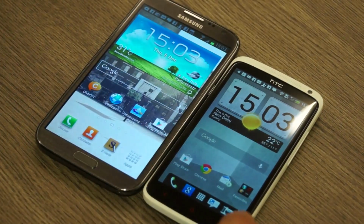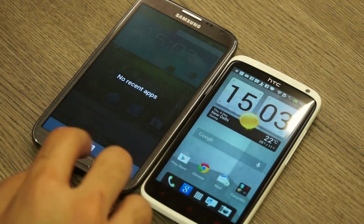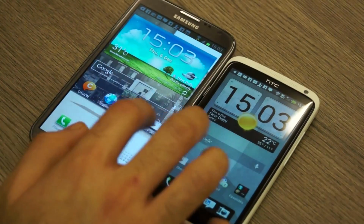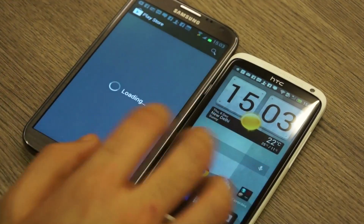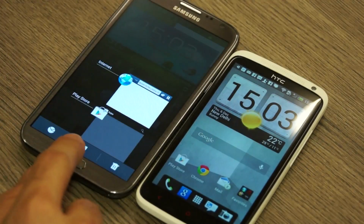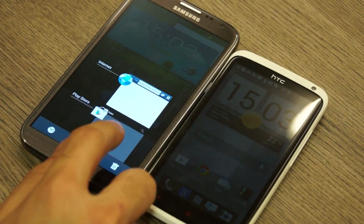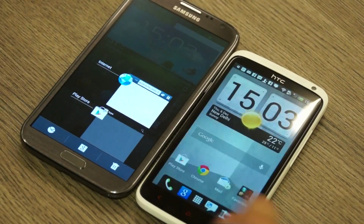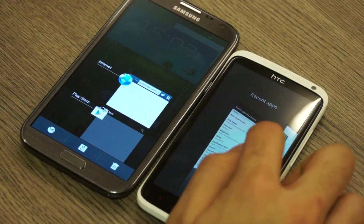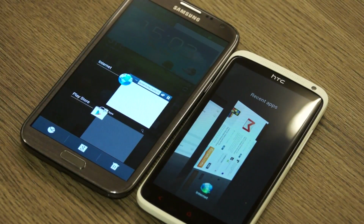Let's quickly quit all applications. So now, while I was doing that, let me open up the browser as well as the Play Store over here, and I'll show you what the difference between the multitasking window is as well. On the Galaxy Note 2, you'll see that all your running applications come in the stock Android interface, whereas on the HTC One X Plus, you will see that you get cards that you can scroll from left to right.